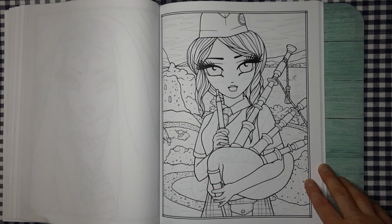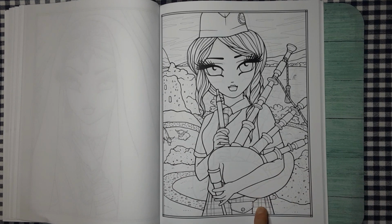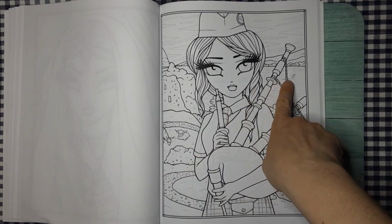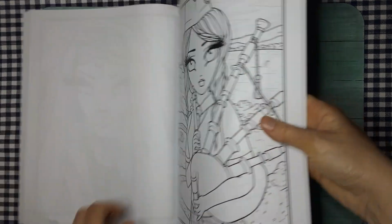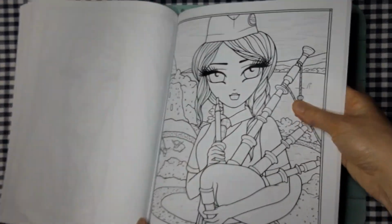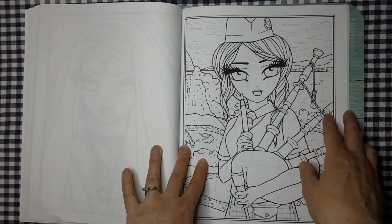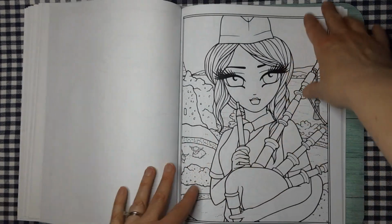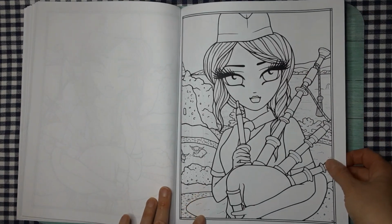And here's a Scottish girl with her kilt on and her bagpipes. Do that in plaid. Oh, look at the Loch Ness monster in the pond. There's Nessie. Nessie made a sighting on here. Very cool. And here's a more close-up page.